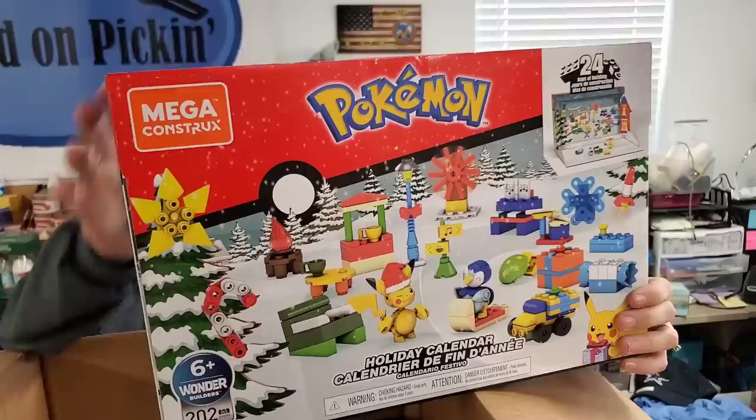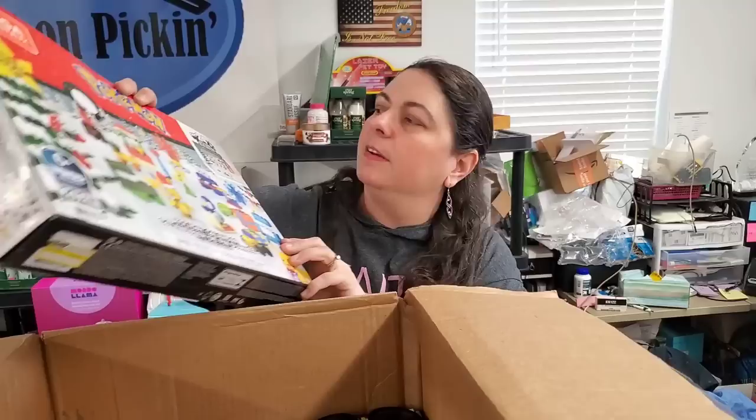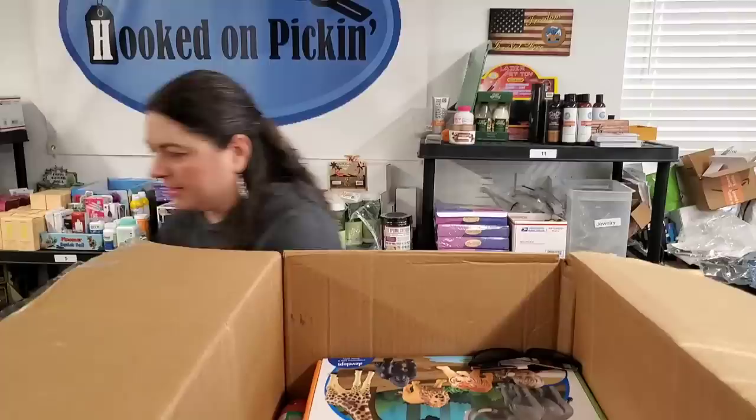Here's Pokemon again. Is this different? I think it's the same. That's a holiday calendar. Is it an advent calendar? Yeah, 24 days of building. It'll still be fun blocks to build, though. It's from December 1st on, working up to Christmas. So that's what that is. Pokemon advent calendar. All right, Lego Pokemon.